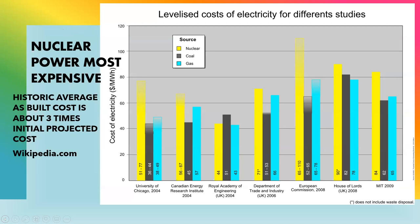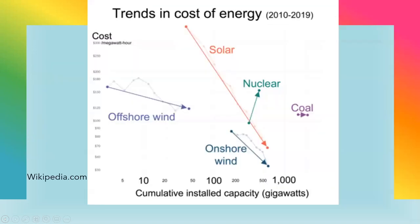Now this, you don't need to study this very much. Yellow is nuclear cost, black is coal, and blue is the gas. So it's comparing the relative cost over time by different people who did the study. And in every event, except the Royal Academy of Engineering in the UK, all the others show that nuclear is going to cost more than anything else you do.